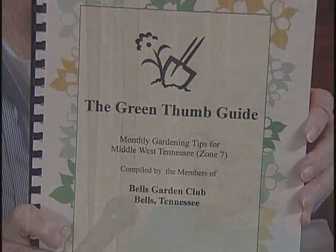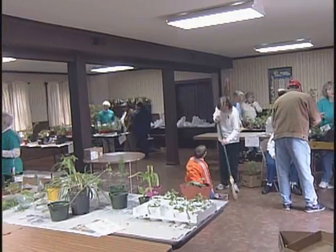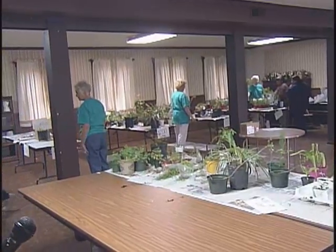Today we are selling a plant tip book that we have collected, amassing all the 50 years of gardening experience of a lot of our members. And the book sold like hotcakes. We got a quick picture of the last book just before it was handed to an eager customer. And the plants fared just as well. We arrived just after the doors opened at 9 a.m. By 10 o'clock, the tables were looking pretty bare.